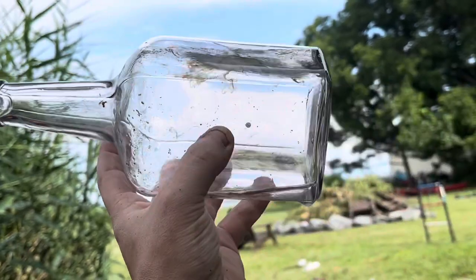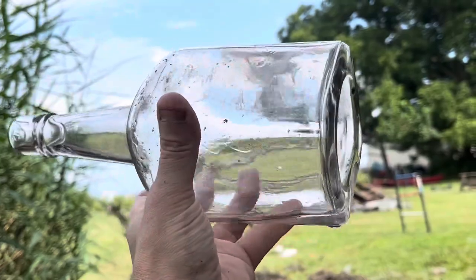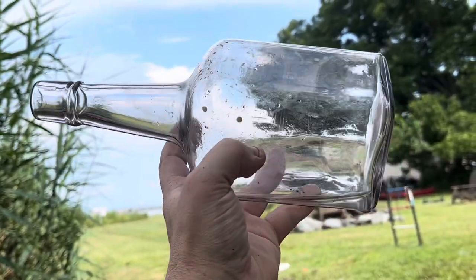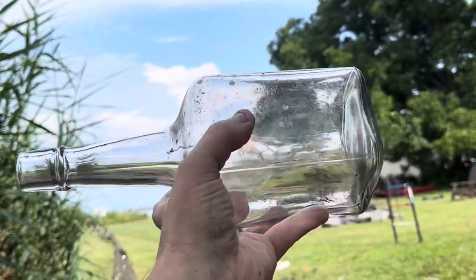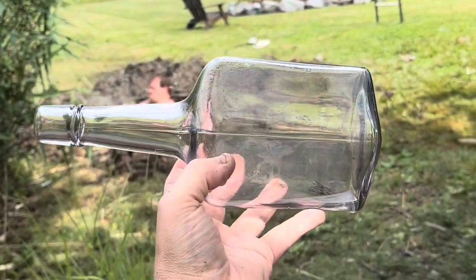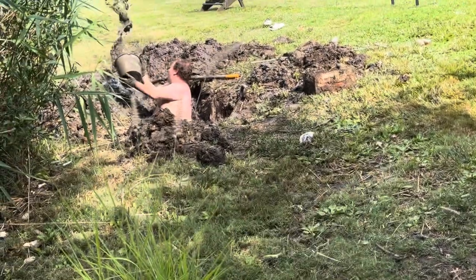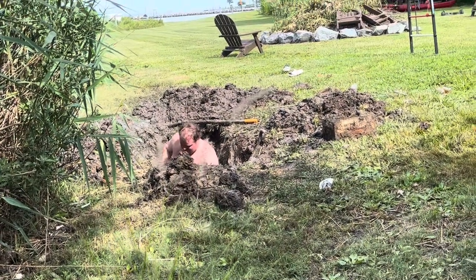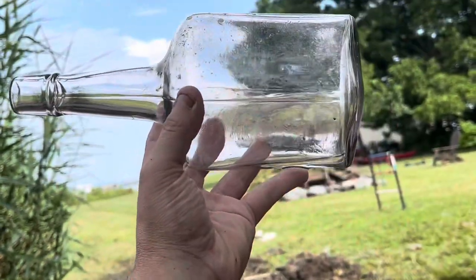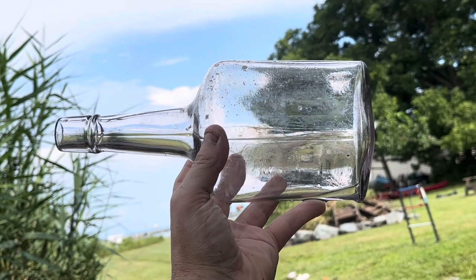Beautiful blown in mold square whiskey. Absolutely no markings anywhere on it. Probably 1890s to about 1905 period, right under the ground pretty much. In the slop hole, you can see Will in there bucketing water out. Look at that boy. We're down about 4 foot now, but third bottle, third full bottle out of the hole. 2 feet dug and 2 feet of slop. See you back.